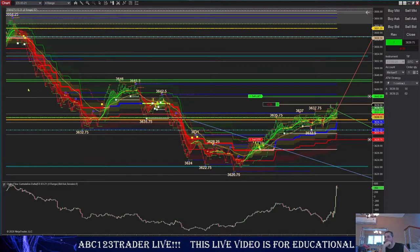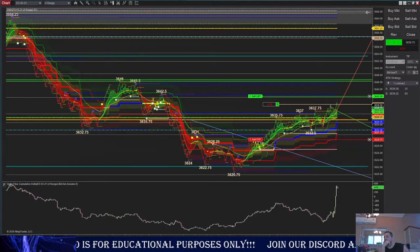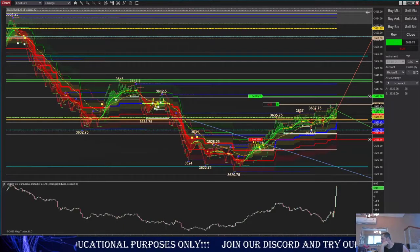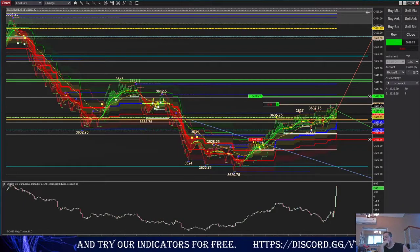How many minutes before open? 5 minutes before open. I will shut down before open whether it's a profit or a loss. It doesn't really matter. We're going to get to it, and we'll go from there. That was a lot of delta buying though.